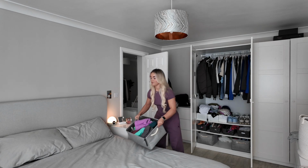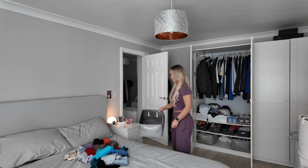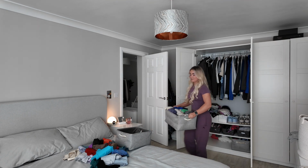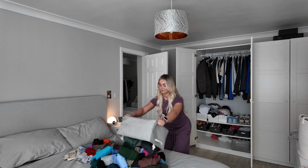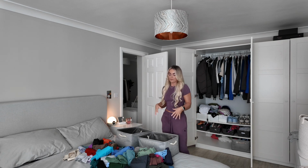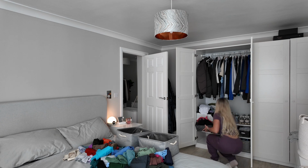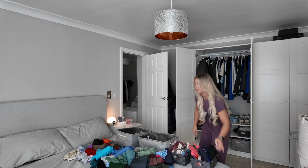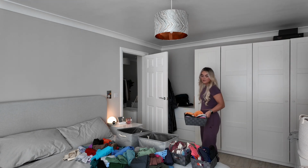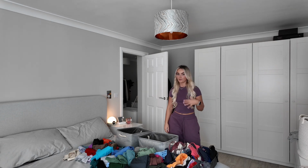So this is shorts. I'm going to try and section them on the bed. So that's shorts. Probably keep them there. These are my leggings. God, it looks so bad when you tip it out. When they're all in the box, it doesn't look that much, but when you tip it out, it's pretty horrific. And then these are what I call my favourite sports bras, in the little boxes. And then I've got another big box for sports bras as well, but I don't really use them that much, so I'm not going to go through it because it's not messy.